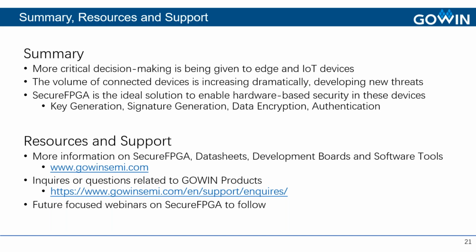We hope that this webcast provided a good overview of Secure FPGA and how it may be able to be used in your next end product or system. And we look forward to more focused webinars on Secure FPGA to follow. So we plan to do some additional webcasts on some deeper dives into some of the system level use cases and details of how you would implement those using the BroadKey Pro security functions and the BroadKey Pro library in various systems. So thank you so much for your attendance, and we look forward to working with you on securing your next product with Secure FPGA.